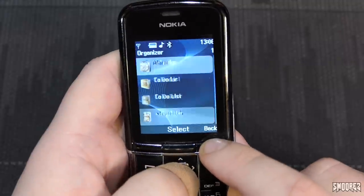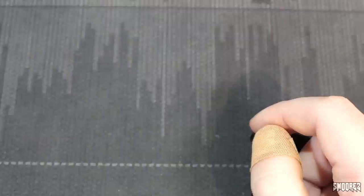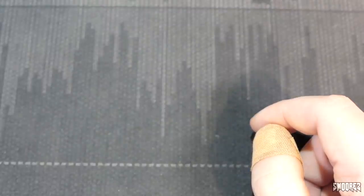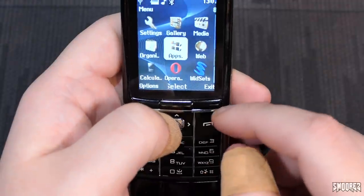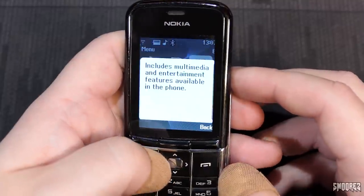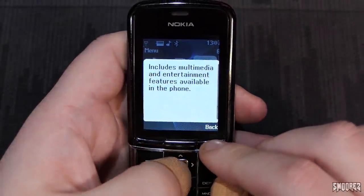See what I mean? MediaTek. The Java-based OS. Oh, listen to the D-pad. It's like the most stiff and spongiest D-pad you'll ever see. Not that you'll be able to relate to the tactile feedback of it, but you know what I mean. Includes multimedia and entertainment features available in the phone.